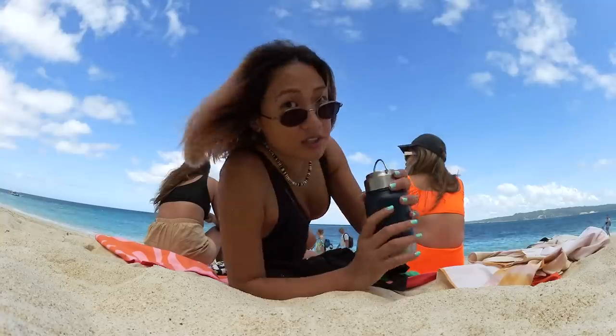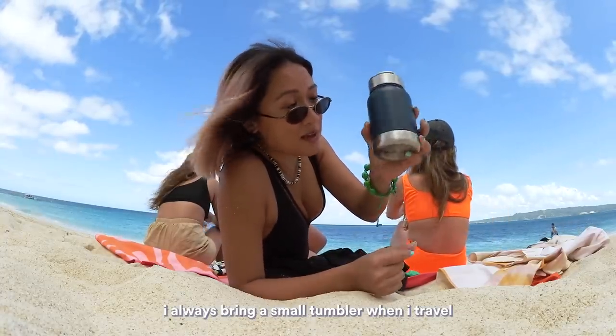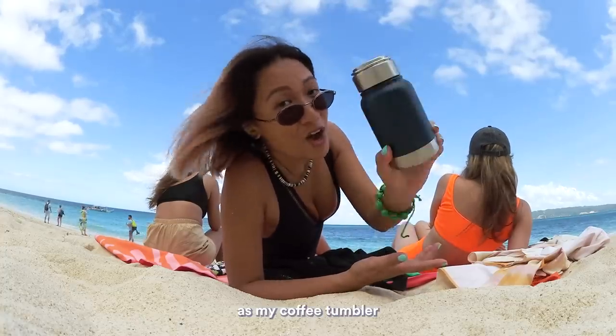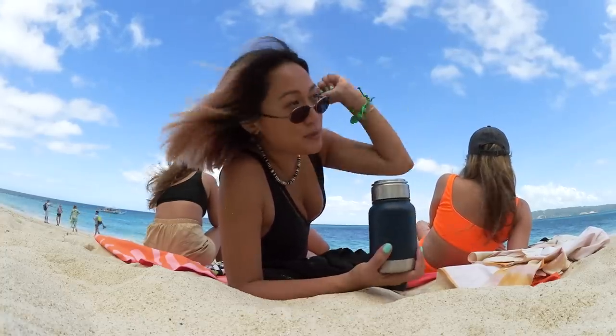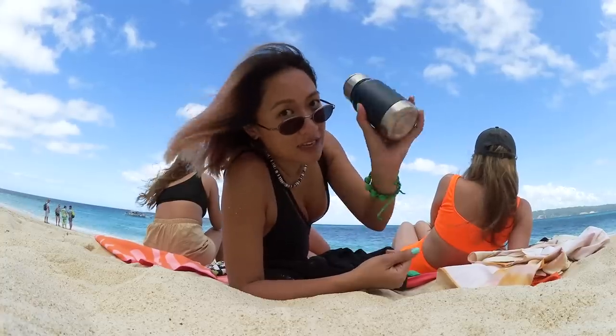Also, one tip, I always bring a small tumbler when I am traveling. So usually pag road trips, I bring my big tumbler. But during pag plane rides, I bring a small tumbler and this is my coffee tumbler. Kasi syempre, mas mabilis bumili ng tubig than coffee. And so at least, it's always cold.